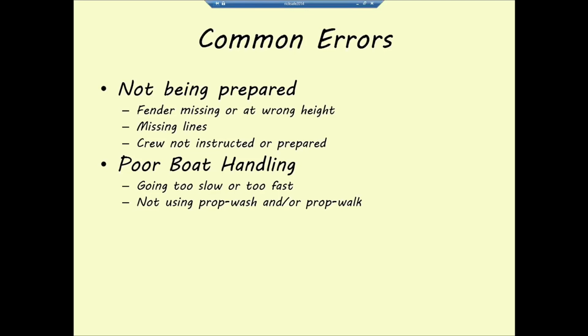Does anyone, I'm going to ask this, it's going to be a little difficult to see, but does anyone not know what prop wash and prop walk are? Do they want me to explain them? Might be a good idea. Okay, I can just run through them real quick.